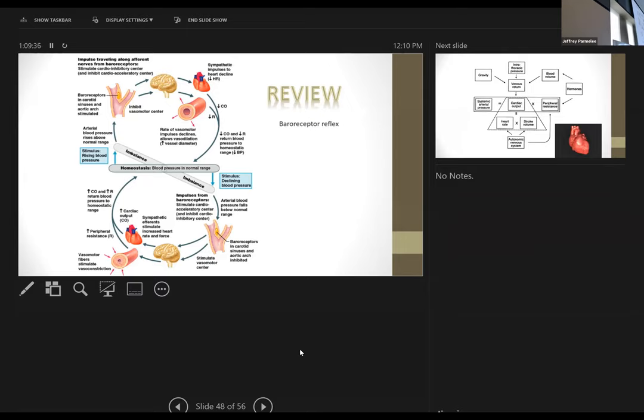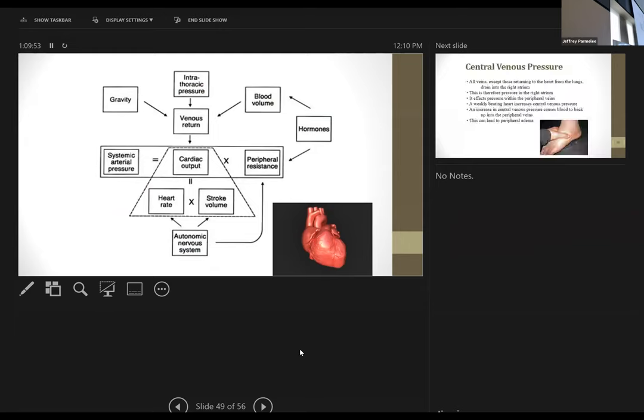But again, keeping your blood pressure normal, your body spends so much time behind the scenes doing this. That's why it's so critical to life. You can see here, it's just beautiful. Just like blood sugar, your body temperature, your blood pressure, your body has all these ways that it controls it.